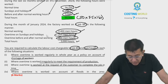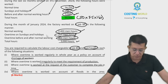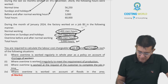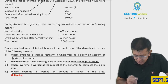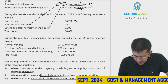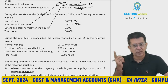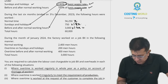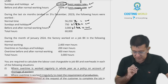First thing is, I do not know the basic wage rate. So what are you supposed to do? Let the basic wage rate in this case be X. Therefore, 56,250 hours I pay at the rate of X. Then 750 hours I pay at the rate of 1.8x because it is 180%. And 3,000 hours, you are going to be paying at the rate of 1.6x. So this is first, this is second, and this particular figure is third.